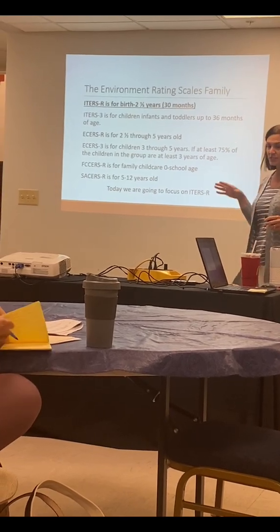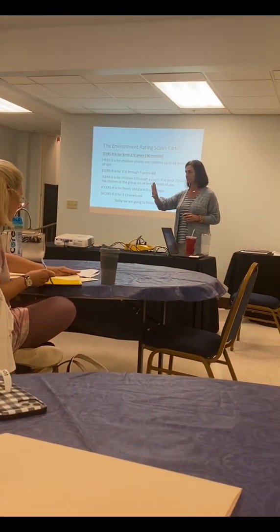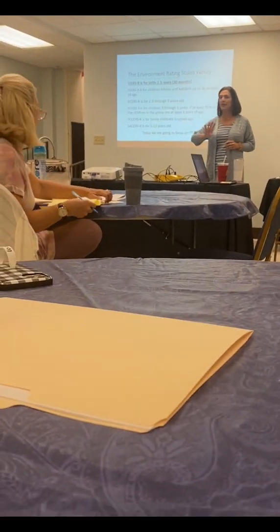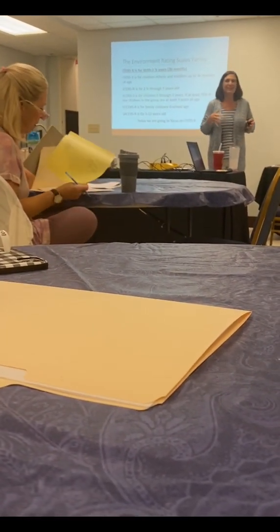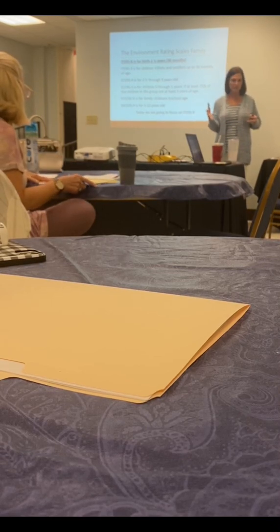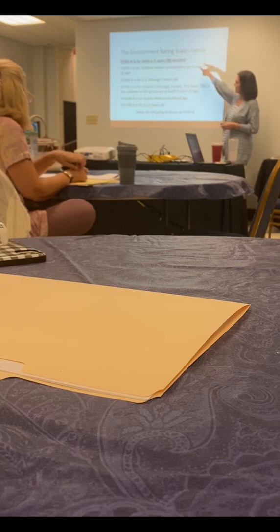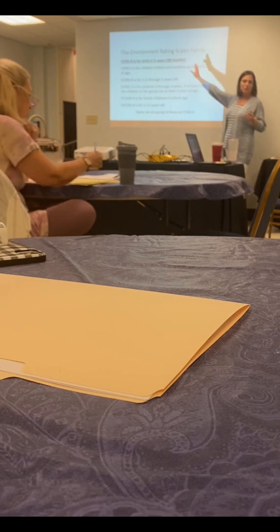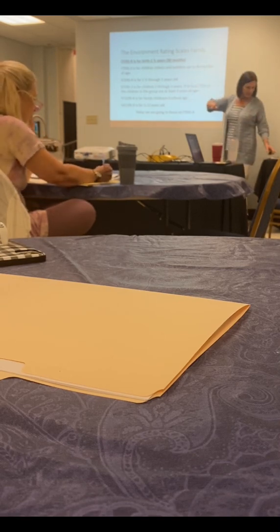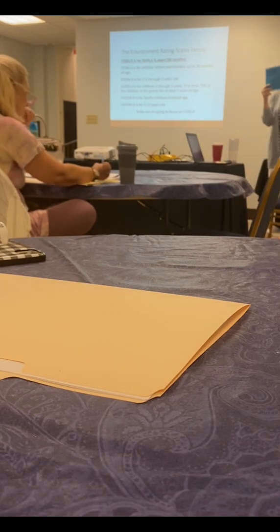So there used to be just an ITERS and ECERS. Then they revised it. So they don't even use that first edition of ITERS and ECERS anymore. It's now revised. So you're going to see that R, which means revised. And this is it right here.